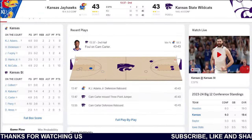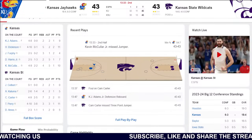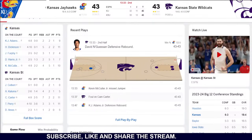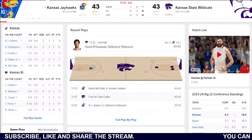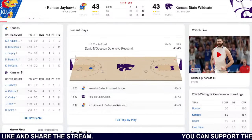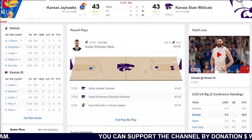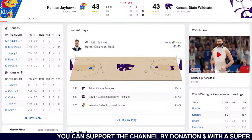Here comes Day-Day Ames for Jarrell Colbert. From the K-State bench is the freshman from Chicago. Also, Cam Carter will come out now as Will McNair is back in. This might be his last rest of the game. So Cam Carter, how will the Cats play without him on the court? 13:37 to go. Tied up, 43-all.